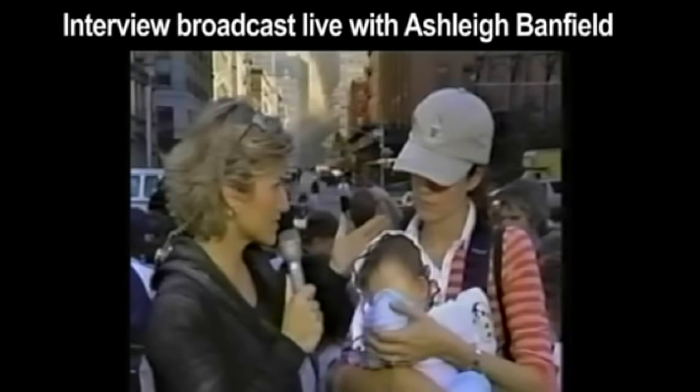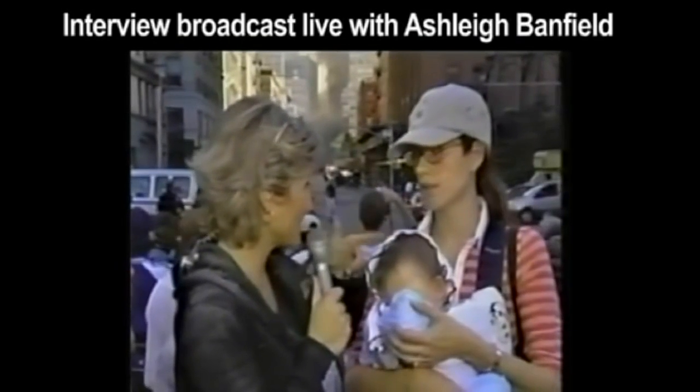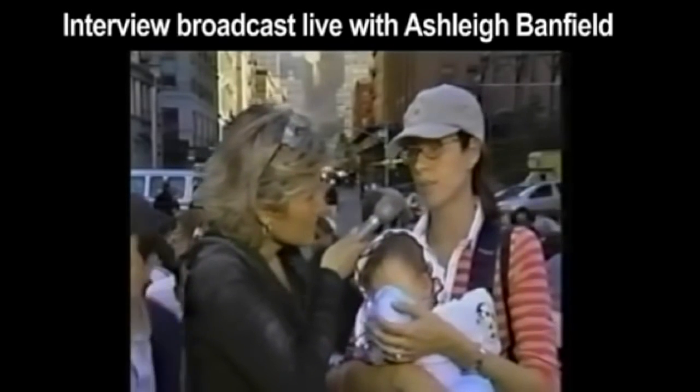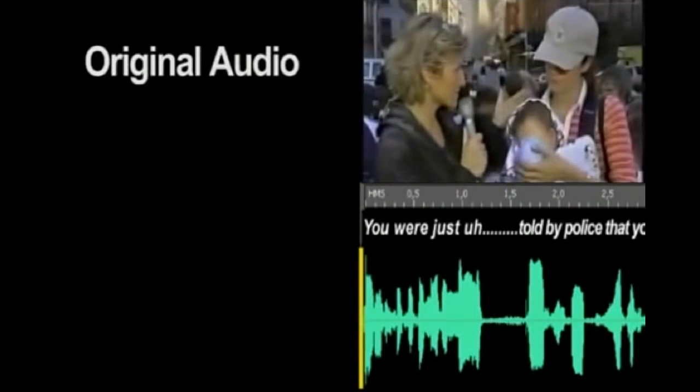A few blocks up West Broadway, looking toward the World Trade Center in the distance, Ashleigh Banfield was conducting an interview for MSNBC. The mic was set to pick up speech a few inches away. From the involuntary startle response, oh my God, we know explosions are being heard. However, listening closely, we discovered that the microphone did indeed pick up the sounds of explosions, but very faintly. Turn up the volume. Listen for a low rumble in the background.